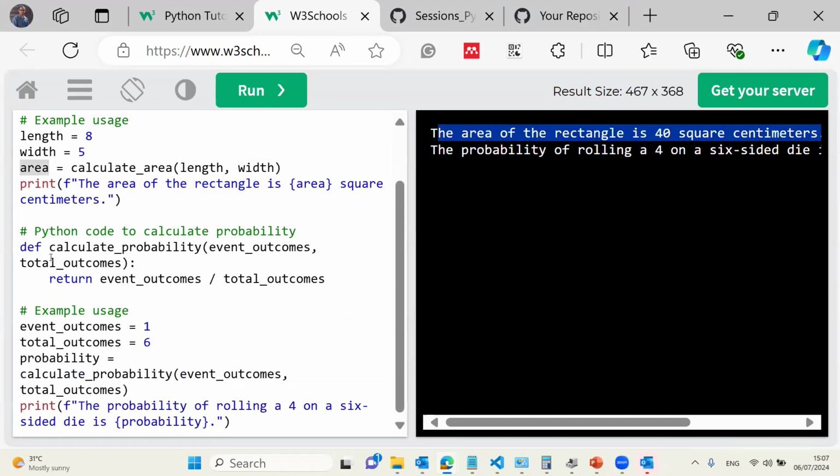On the left side, you see Python code to calculate probability, and the function is calculate probability. So you have two arguments, event outcomes and total outcomes. And then you return event outcomes divided by total outcomes. That's the definition of probability.